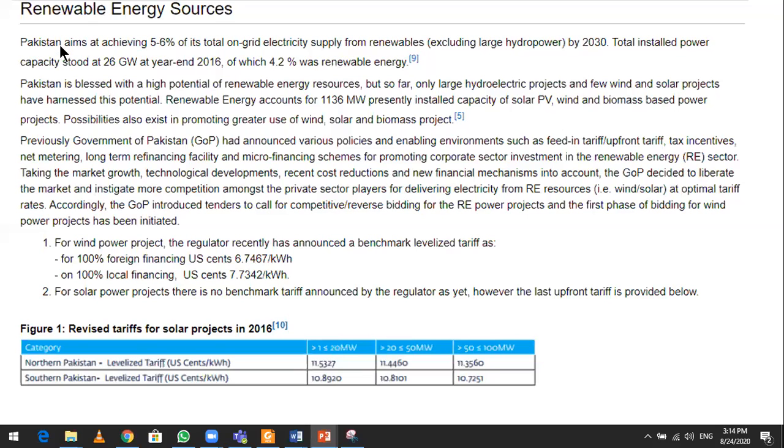Okay, let's talk about renewable energy sources. Sorry. This article we already learned in week one, about the two big renewable energy sources regarding Pakistan. Pakistan aims to achieve 5 to 6% of its total electricity supply from renewable sources, including hydropower, by 2030. Total installed power capacity stood at 26 gigawatts at the end of 2016, of which 4% was renewable energy. Okay, so renewable energy, we are talking about Pakistan.